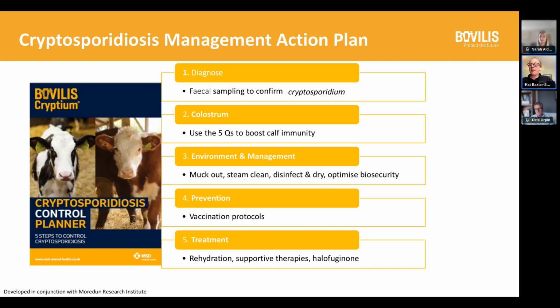I think this isn't really a vaccine you can just bang in and hope for the best. It's a vaccine that you want to use properly. So you need to diagnose, make sure you've actually got crypto on the farm for a start, and check there's nothing else going on. Do your colostrum properly, that's key. Environment and management. Again, if the environment is filthy, the vaccine won't have much of a chance to work. Your vaccination protocols, are you using a rotacorona vaccine as well? We would recommend you do. And then are calves being treated quickly enough if there is a problem? This can be got from your MSD account manager.